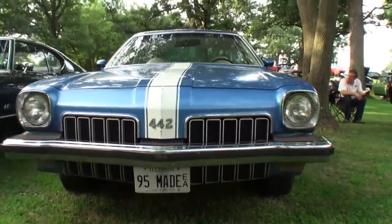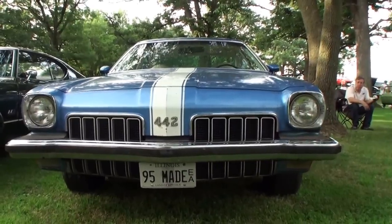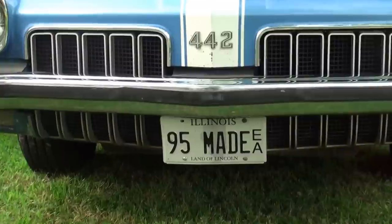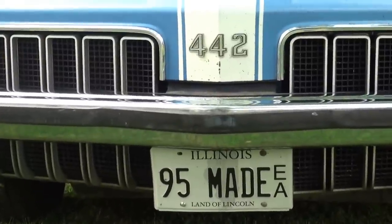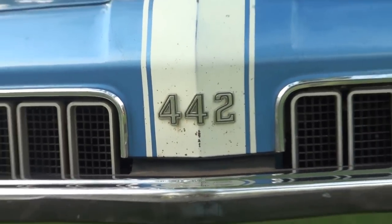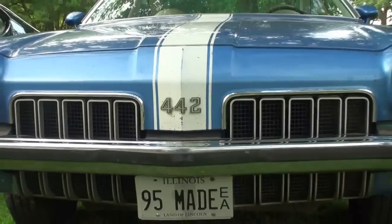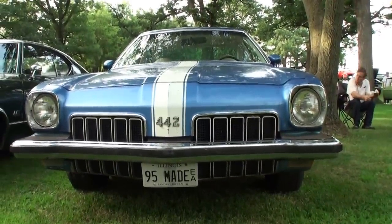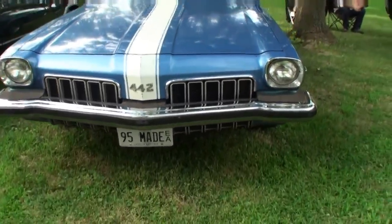I've got a 1973 442, one of 95 made with a 455 and a 4-speed. A 455 in 1973, in the middle of the gas crunch. Absolutely. That's why they're quite rare. And you can see this car has been the same since 1973. It hasn't been restored. It's all original.